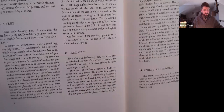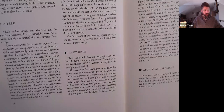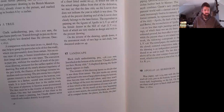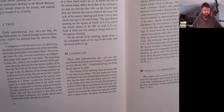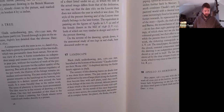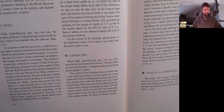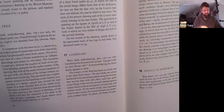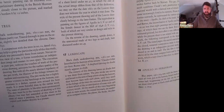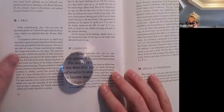The scene of the drawing leaves no doubt that it was done from nature. The pen strokes are strong and broad in the area of large plants along the bottom, then become finer with each plane. Okay, yeah, the pen strokes become finer each plane of distance away, until they reach the foliage of the trees, the unusual. I might just have to send this to you. Oh wait, I have a device. Oh my gosh, watch this. I think this is my dyslexia mastery thing. Okay. Oh, yeah, nice, right?